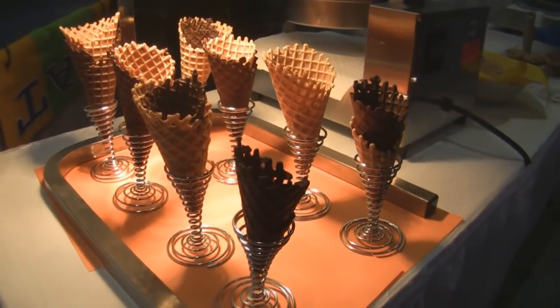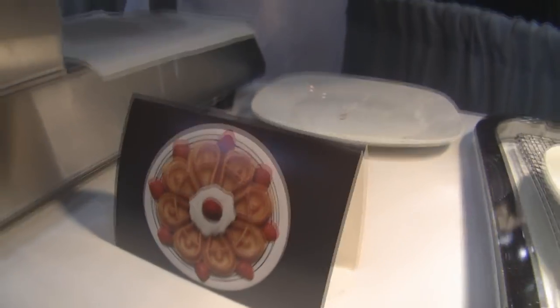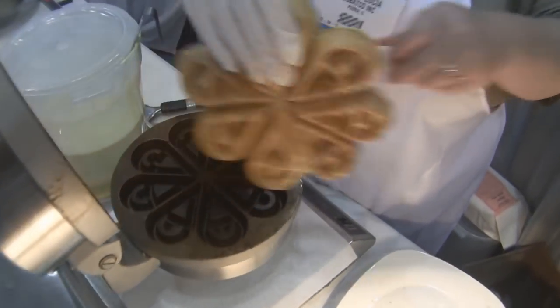And you didn't have to go far for a freshly made waffle cone. The Cobatco company was cranking them out minute after minute, as well as freshly made Belgian waffles. Now that's enough to get your mouth watering.